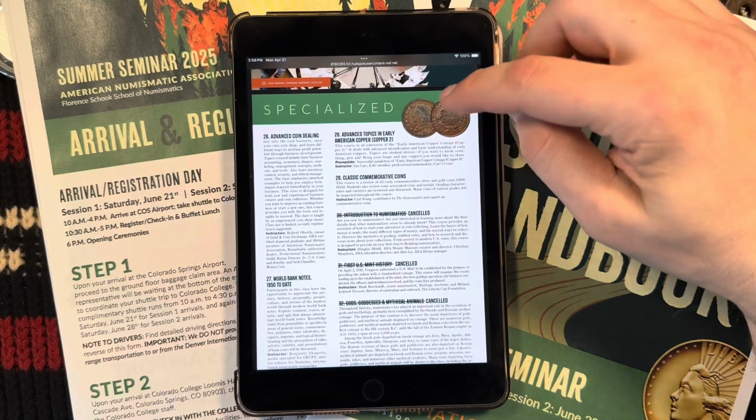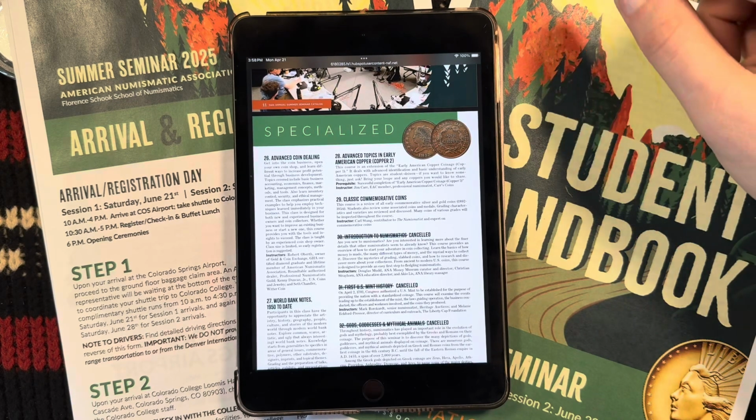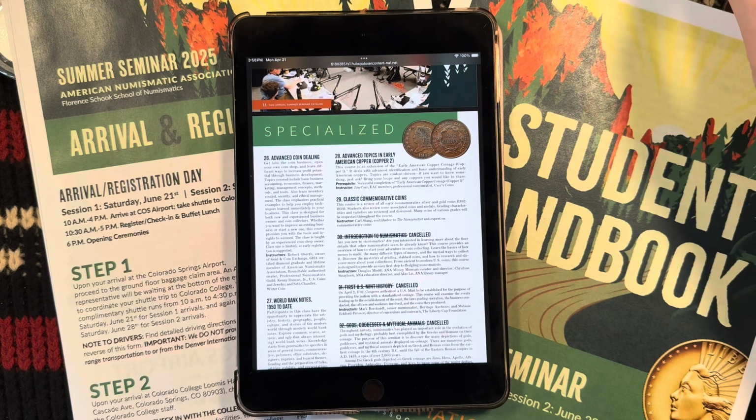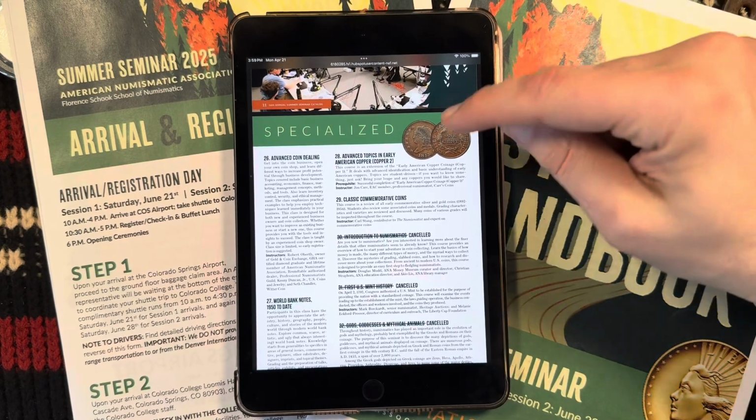But this is what early Copper 2 is. Extension of the Copper 1 course. Identification, basic understanding of early American coppers. Topics are student driven. Kind of the same description as above. Bring your loop, bring your coins. I would love to see some of you there.